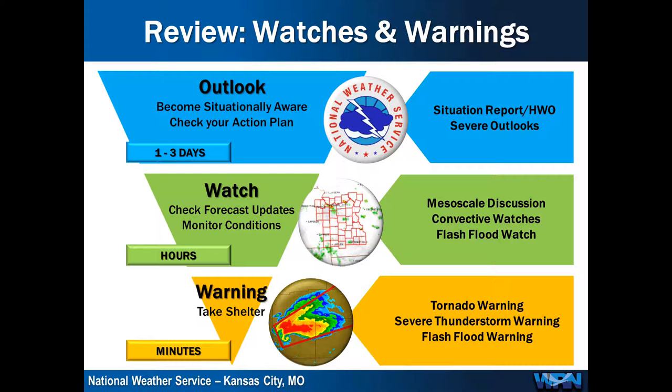And usually in that 1 to 3 day range, we can start to anticipate severe weather. It doesn't always happen that way, but usually there's some indication that we'll have some strong storms about 1 to 3 days out. So it gives you a little bit of a chance to prepare. Once you get into that watch stage, that's a few hours out. That's when you need to start checking forecast updates, monitoring conditions, making sure if you're at home and your kids are at school, they normally walk home, who's going to pick them up? That type of preparation.